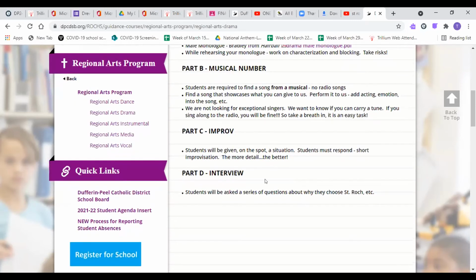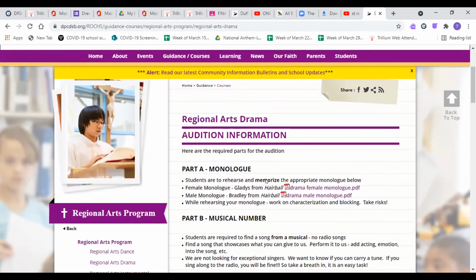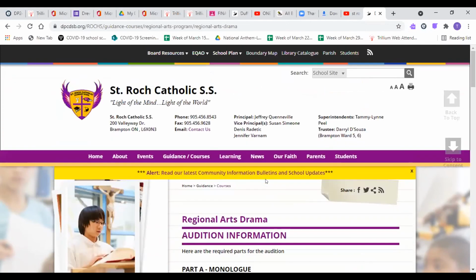And then part D is the interview. And you don't have to be afraid of me. I just want to talk to you and ask you about your interests and your passion and why St. Roch, why do you want to come to our school? And are you willing to work hard and be a great asset to the program? Okay, so that's the audition information.